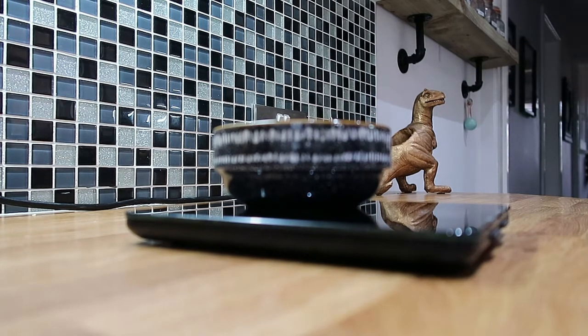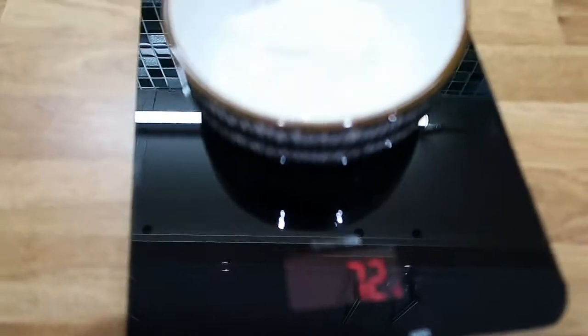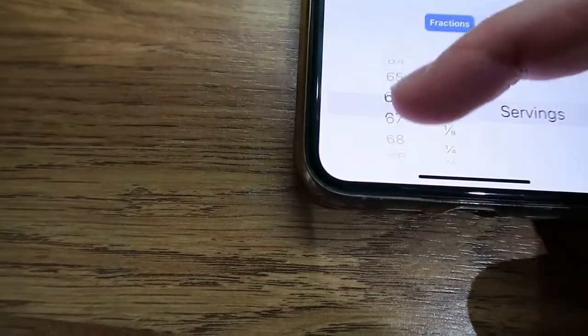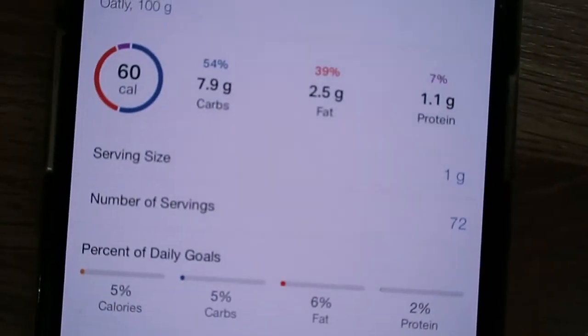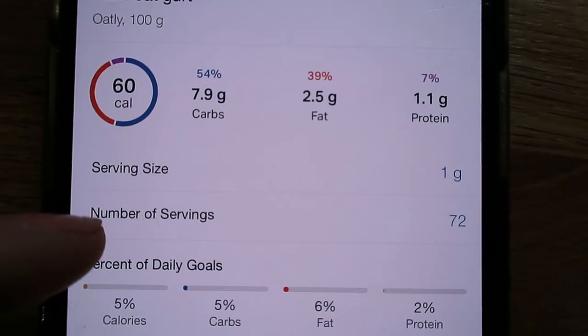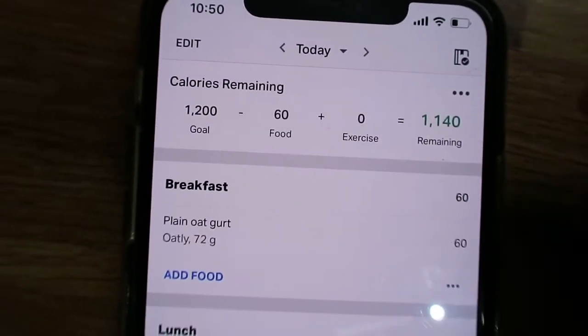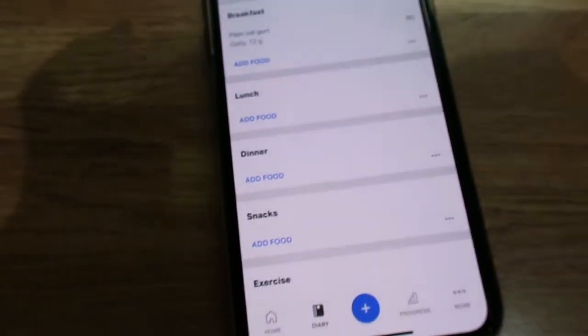Oh, I've just licked the spoon and I can tell you it's actually really yummy. That's great. Right, so there we go, it's gone to 72. You can see it in the bowl. So then what I'll do is go ahead to Myfitness and I'll go to the serving size, click on 1 gram, and then put this to 72. Whoa, this is really difficult to do with one hand. 72, there we go, 72 grams. So now you can see the serving size is 1 gram. I have 72 grams in total, and that is 60 calories. So then I go ahead and click that, and then it adds it into my breakfast. So that's the first part of my breakfast done.